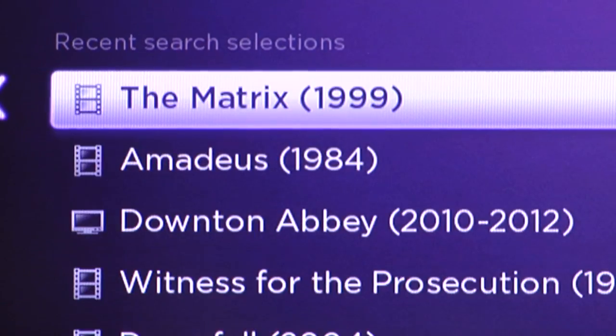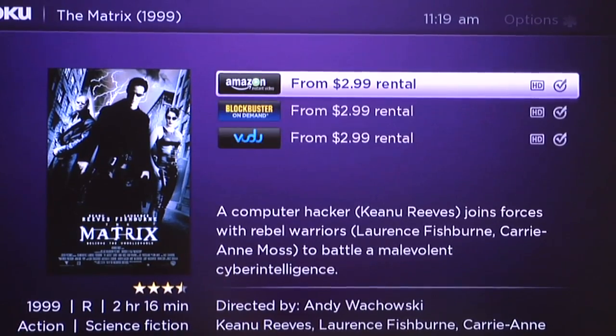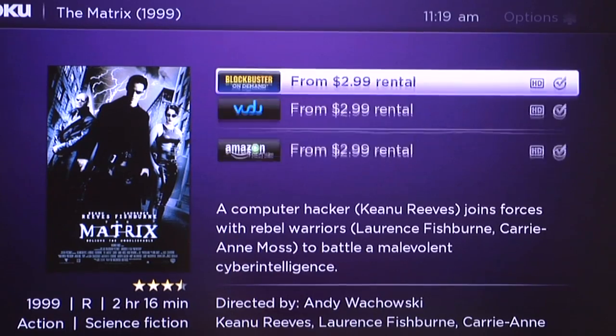Recent searches are saved, but you can't do a deep dive into a movie or an actor's related content IMDb style. So if I wanted to look into The Matrix and see what other movies Keanu Reeves or Lawrence Fishburne was in, I can't do that. I have to do a new search.